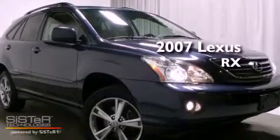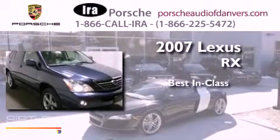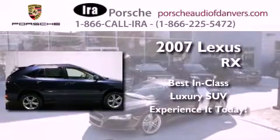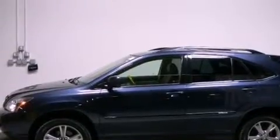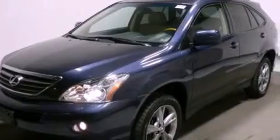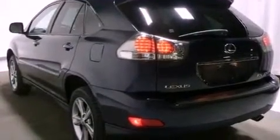This is a 2007 Lexus RX. Features include alloy wheels, air conditioning with automatic climate control, heated side view mirrors, a CD player, a rear spoiler, fog lamps, privacy glass, brake assistance technology, a rear window windshield wiper, and the heated seats can warm you up in seconds, keeping you and your passengers comfortable the whole trip.